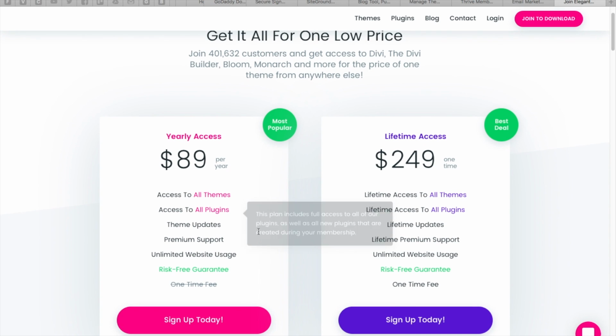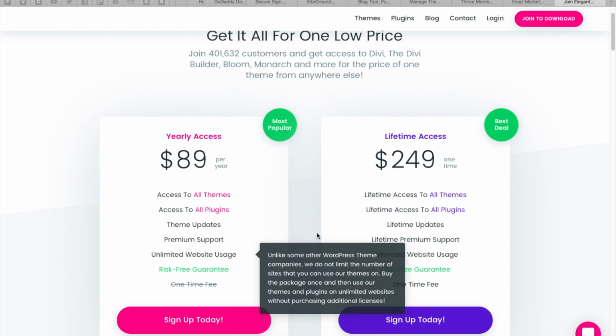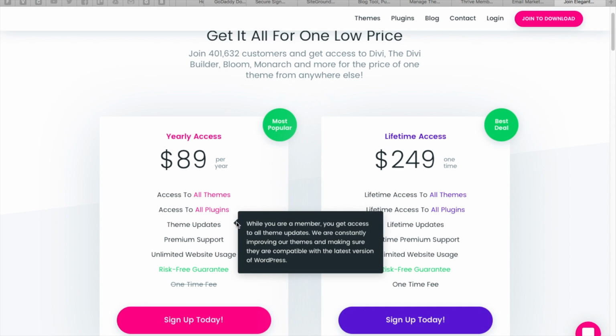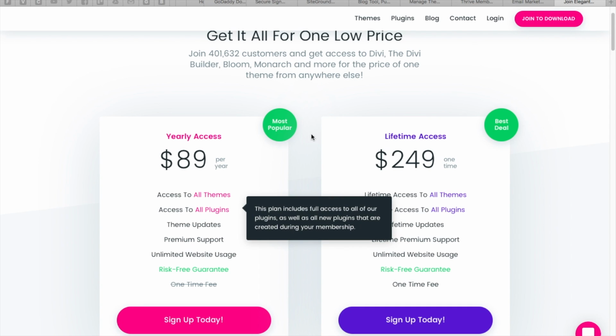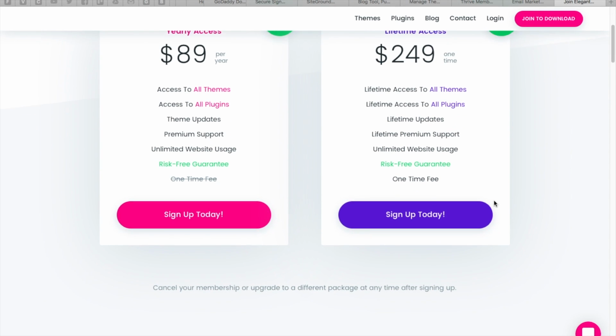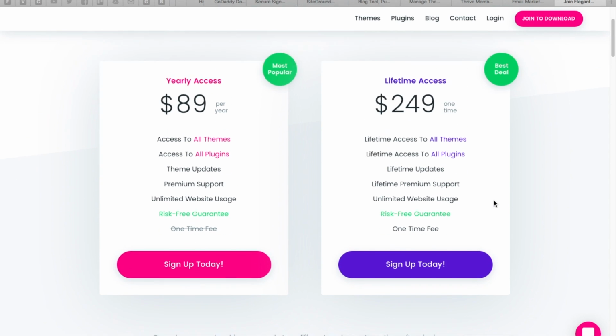Okay, here we go. So they're charging per year or for lifetime. And so, if you're planning to do this for a long time, this really would end up being cheaper because you'd pay less in a year than you would pay in a year with Thrive Themes. You know, Thrive Themes is going to be at least, 30 times 4 is 120 a year. And then lifetime access, obviously, if you're planning to do this for more than just a couple of years, then it would make more sense to do the lifetime access.